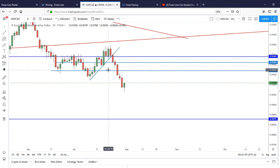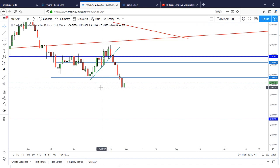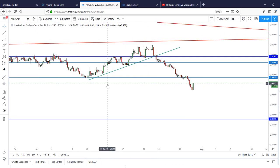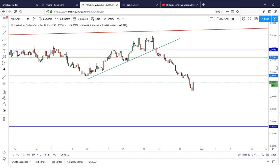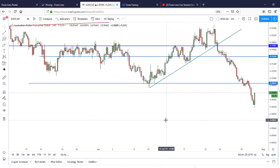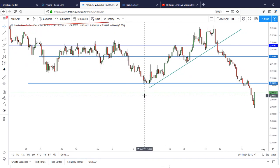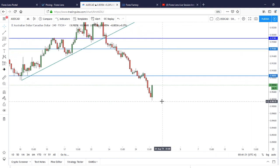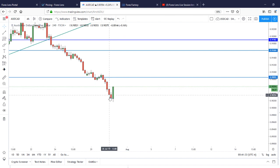If not this level, definitely this level, because going to the 4-hourly, we could probably see that that level indeed was a support, and as it is, it was a support right here, and at one point it was a nice resistance, which we broke, retested, and fell out. So Aussie is reacting pretty damn hard right now.